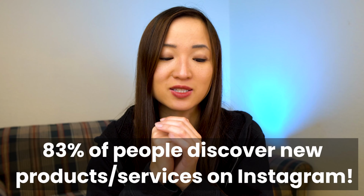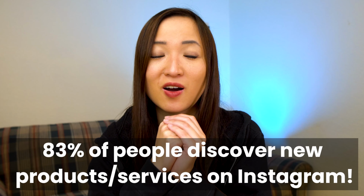And Instagram checkout also means you might lose out on valuable data. So you might not be able to get their emails, for example, because communications are handled by Instagram rather than the brand directly. Now, people actually say Instagram helps them with their shopping experience. So 83% discover new products or services on Instagram. So people are using Instagram to kind of find products to shop for. So it's actually a great way to make money.